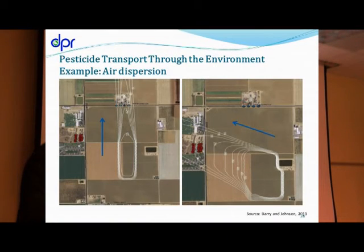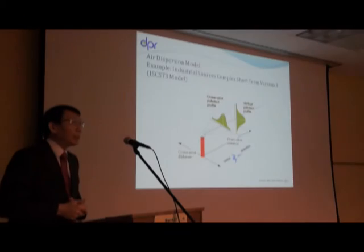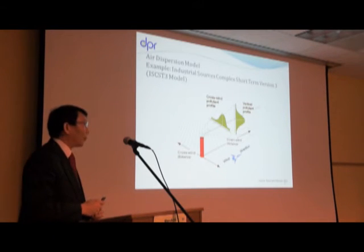This diagram shows the movement of the pesticide from the field. When the pesticide volatilizes into the air, it gets mixed and then carried by the wind. This is characterized by the so-called Gaussian plume model. What that really means is the concentration peaks at the top and then decreases on both sides. The ISCST3 model has been used by DPR as a pioneer model for characterizing the air concentration of pesticide.